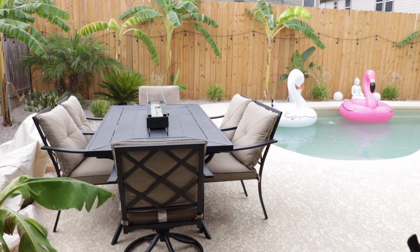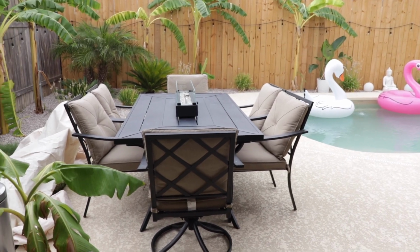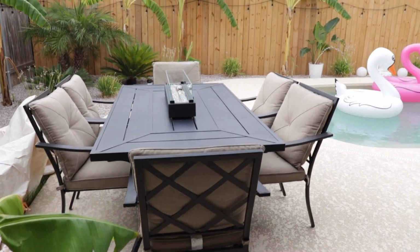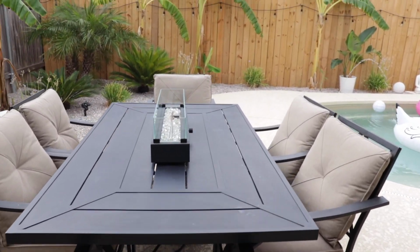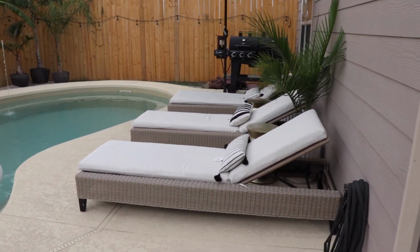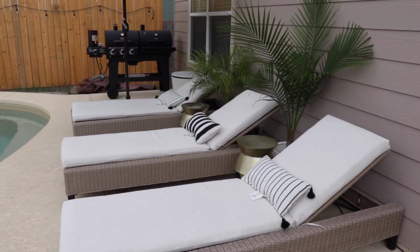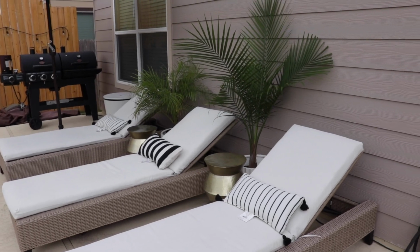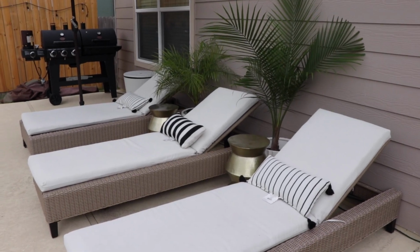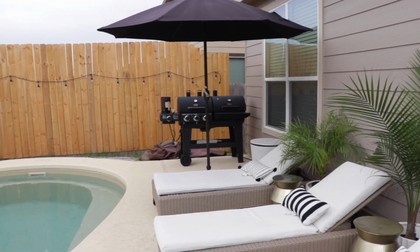I don't know if you'll be able to hear me with the little water shooters we have for the pool, but this is the outdoor dining area, which I've had for quite some time now. We did entertain yesterday, so it might be a little dirty. Over here, I have the tanning bed area, and we use this area so much over the summer. And in Texas, the summer starts probably like April till October, so we're definitely getting a lot of use of the area. My husband barbecues all the time.